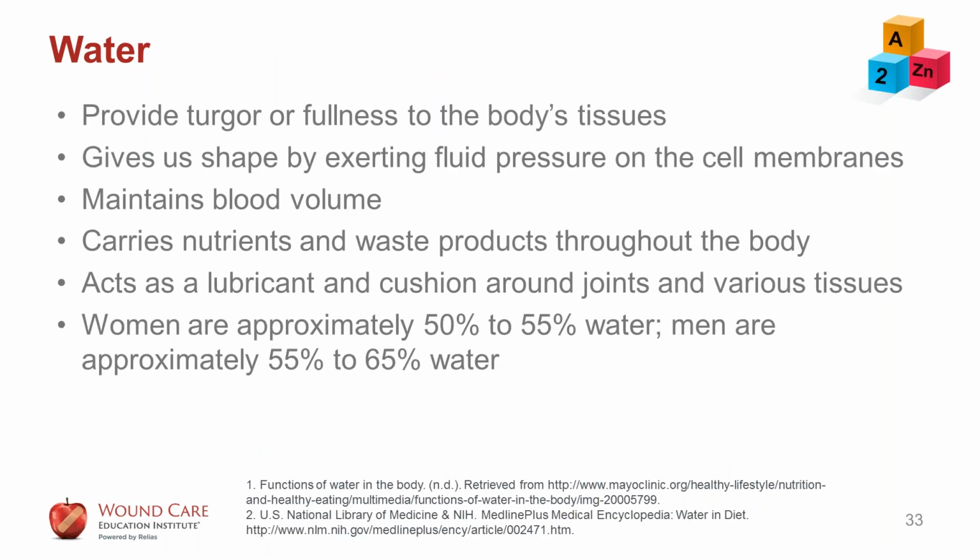Okay, water. Okay, we've got to make sure that everybody is hydrated as well. Water gives this feeling of fullness and the shape to our body tissues. It helps maintain the blood volume, carries the nutrients in the waste. I'm sure that you all have felt dehydrated maybe after flying or cross country or being in a very hot and humid environment, and you get that impetus, that thirst mechanism kicks in. Unfortunately, for some of our patients, that thirst mechanism does not kick in. So it's very important that we make sure that we're providing an adequate amount of fluids to our patients each day. Women are about 50 to 55% water, and men are about 55 to 65% water. Quite remarkable when you think about it, that fluids are so important here.